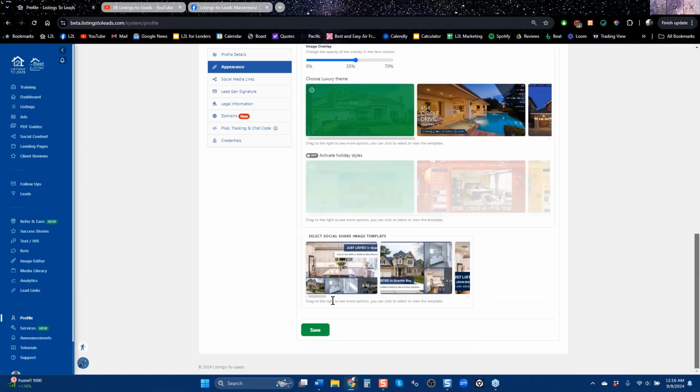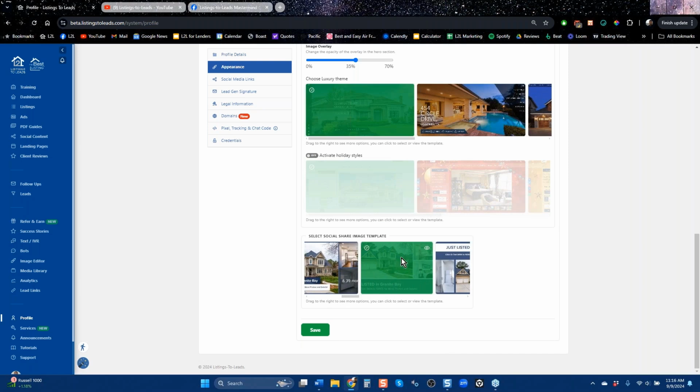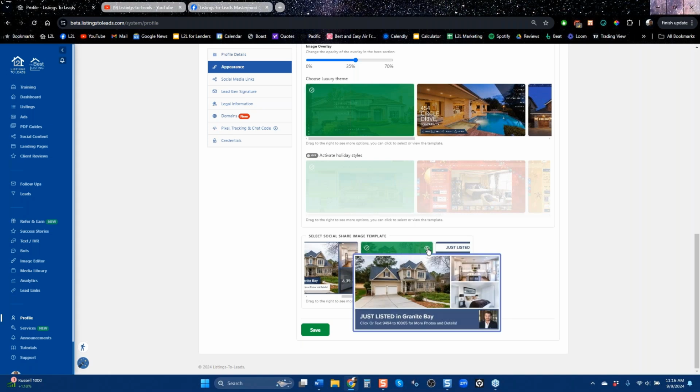There's also some templates down here. And I like this one. If you scroll over, it has a few images. It's got your picture and it has a status, but you can look at these and see if that's the style that you like. So when we're auto posting to social media, it's going to have that kind of template. All right, so that's there.